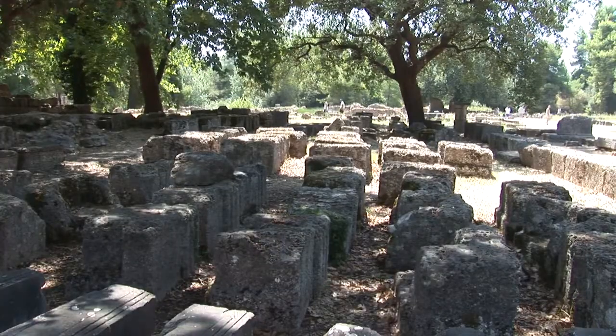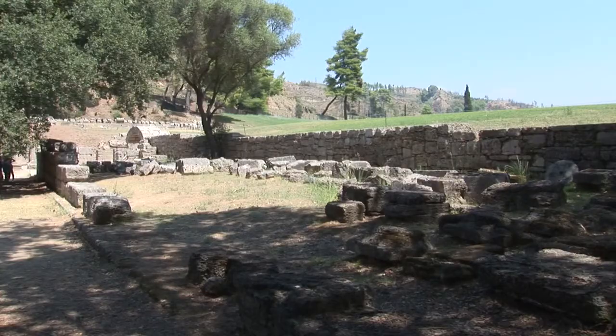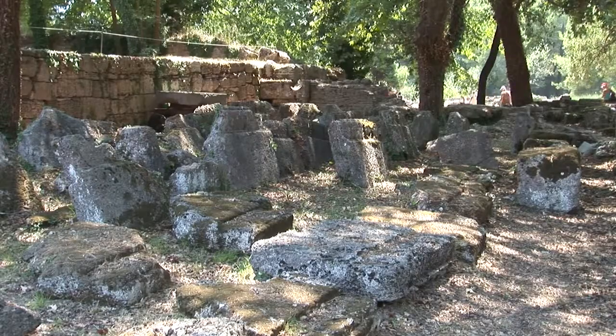Here are some building remains of the stoa and part of an Ionic column from the monument of Ptolemy II and Arsinoe.